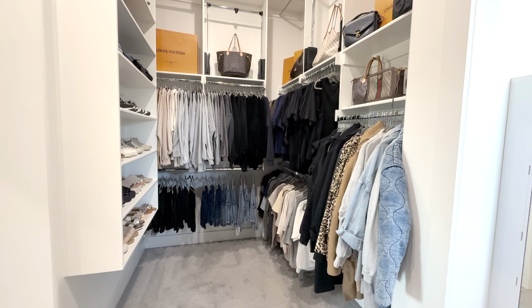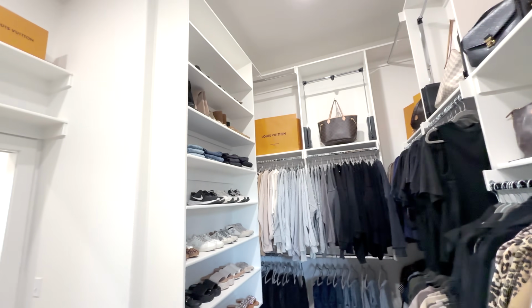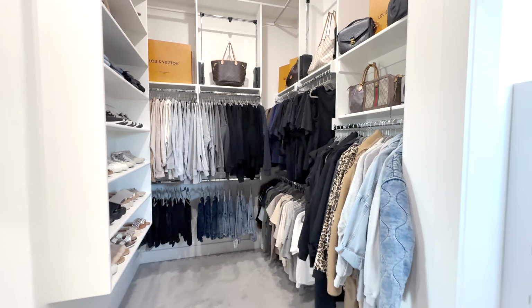There's some stuff in here I don't wear, but it's just my just-in-case stuff. I feel like you have to have some, like boots and heels I don't wear all the time, but there's certain situations you just have to have them. So since I have the space, I'm just gonna leave what's in here.